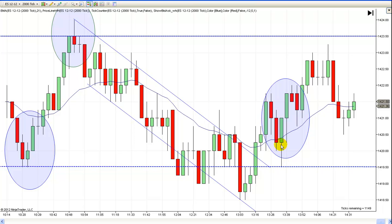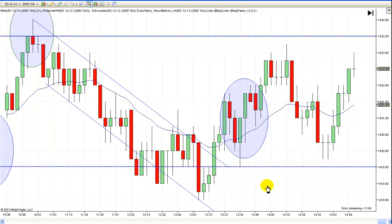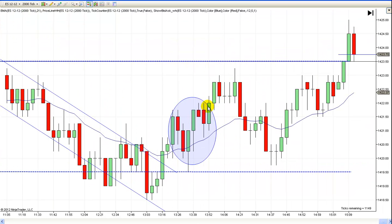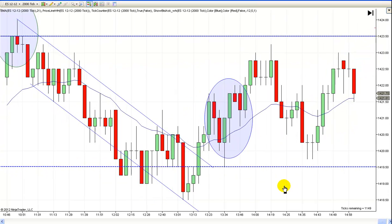And now we broke below it. We came back. It tested it again. It held. It reversed. So that was a nice place. Didn't get much more than a scalp out of it, but it was still a good trade. And by that time, it was too late. I didn't mark anything after that.